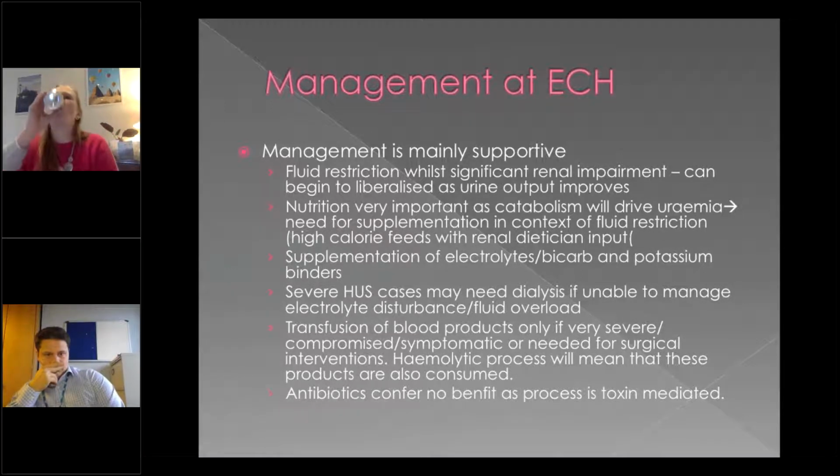So main problems for DC on the ward were basically some fluid overload. So she was fluid restricted whilst her renal function improved, just titrating her fluid allowance to her urine output. She was also very unwilling to eat, and we know in the context of renal disease, nutrition is very important. The catabolism that will happen if children aren't eating will drive that increase in their urea as well. So we needed specific input from our renal dietitian to help provide a high calorie feed in the context of fluid restriction as well.